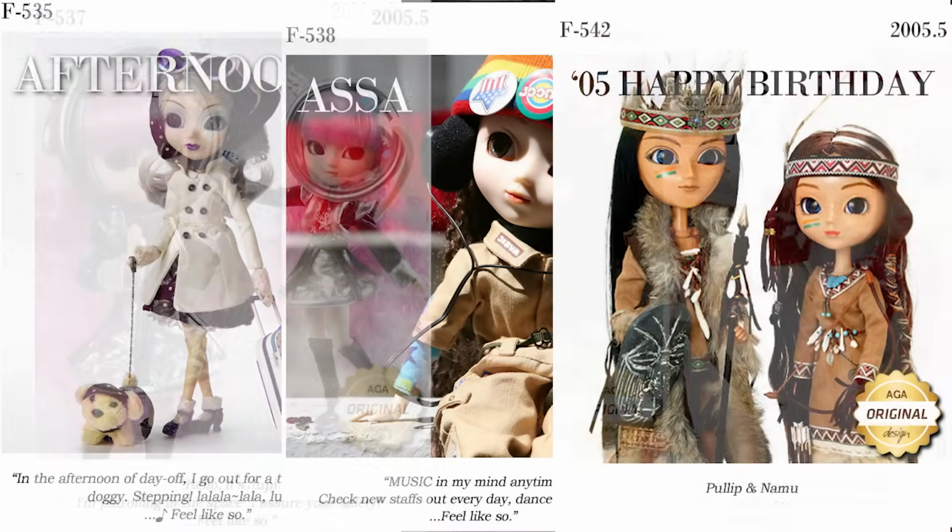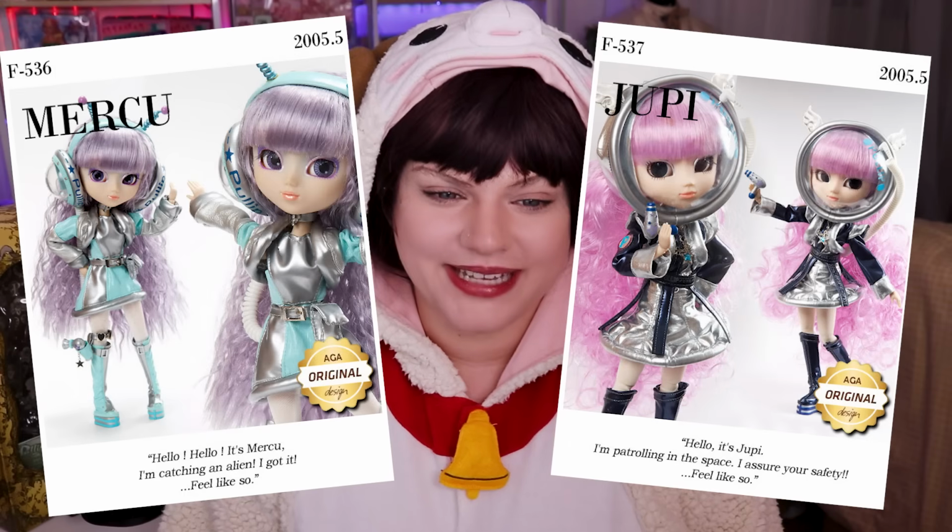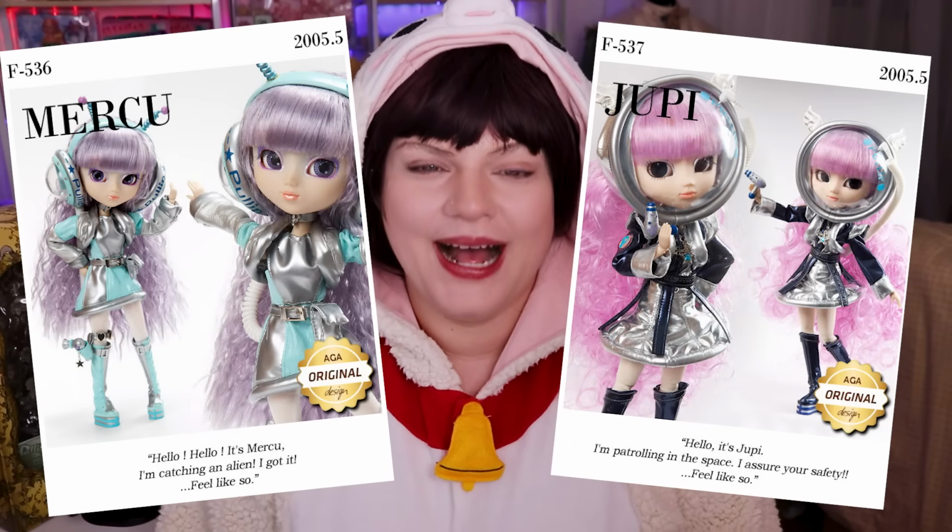Wave 3, or 2005, is a very unfortunate time in the Pullip timeline. Our star has arisen. 16 dolls would be released over this year, and some of the highlights from this time include Cosmic Mercu and Jupy, like Mercury and Jupiter, who are so cute.